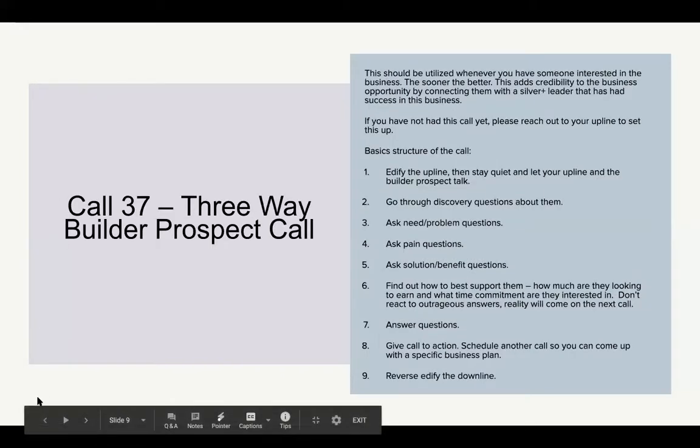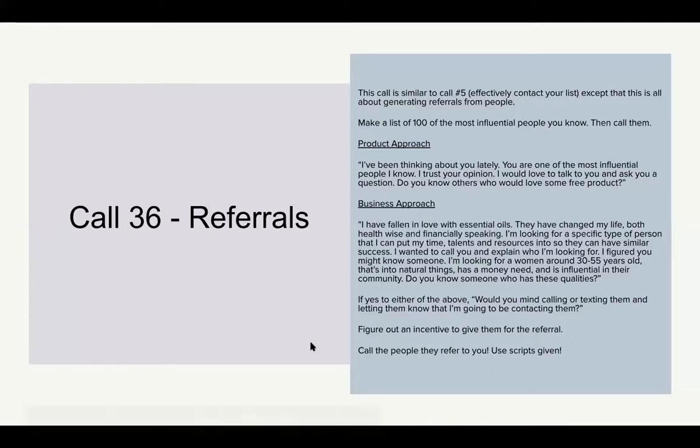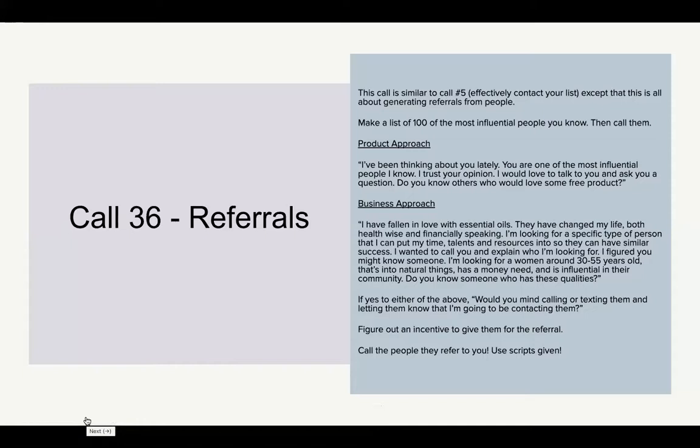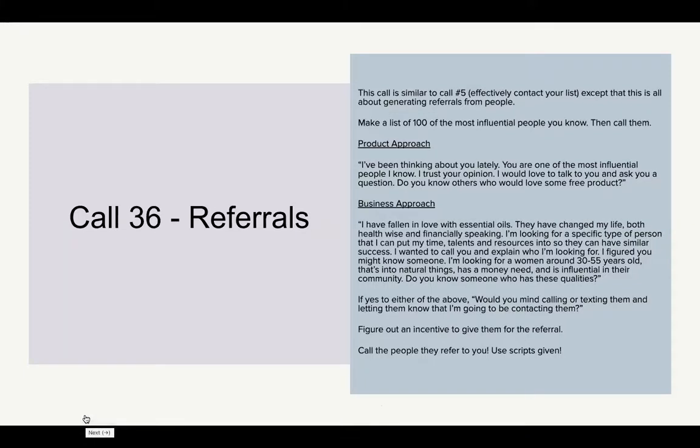Oopsie, I went too fast, but that's okay. And then when people give you referrals, you always want to figure out an incentive for them. Always customize your incentives, know your people. Some people are great with free product. Some people might want to make some of the fast start cash back. Just work with your people. But if people are going to give you referrals, you always want to thank them for that.